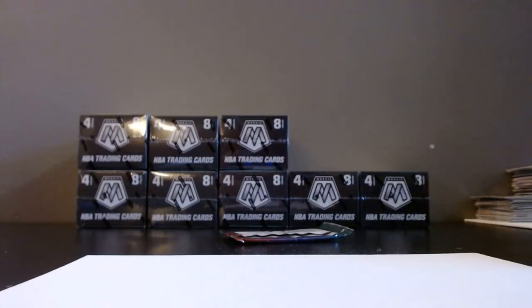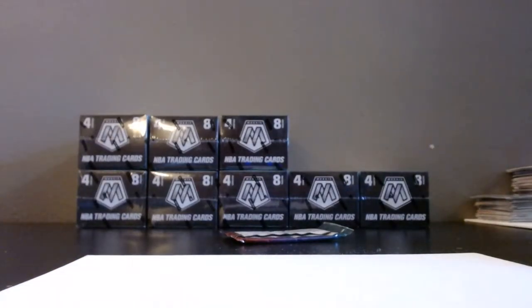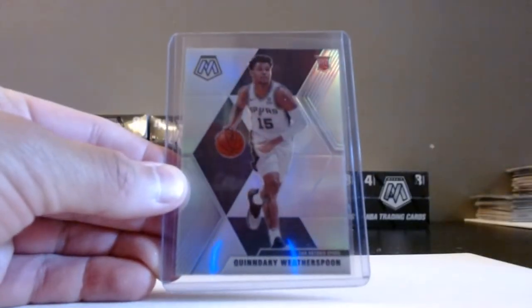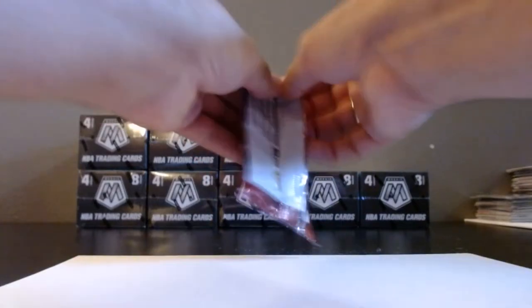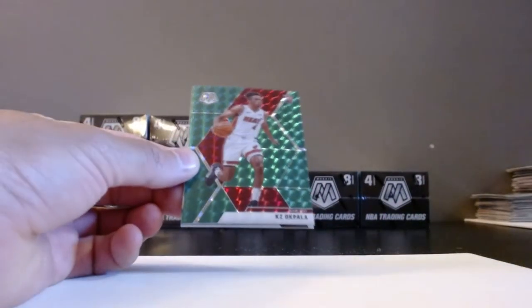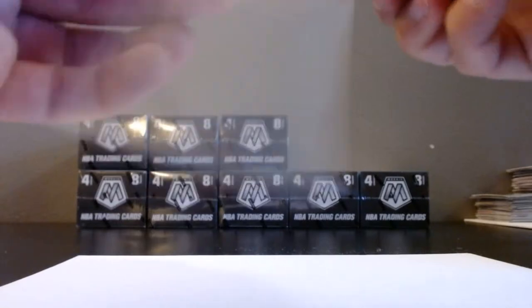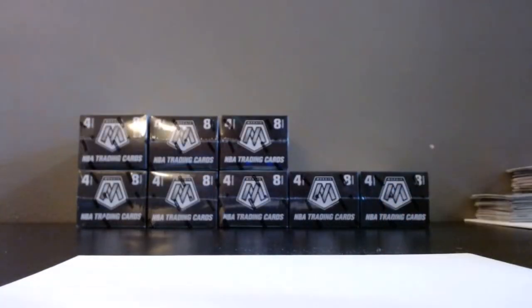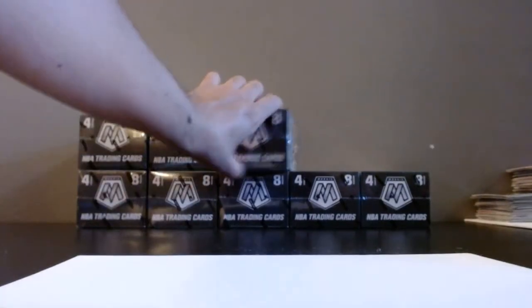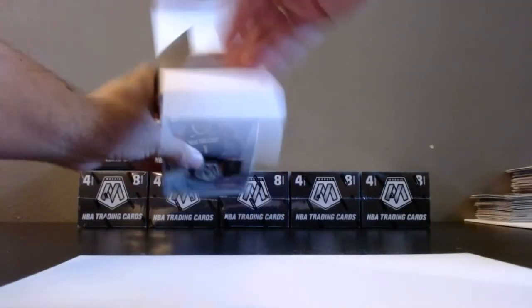Let me sleeve these bad boys up real quick. And the silvers look nice. There you go, Spurs. Nice Weatherspoon silver. Stephen Curry, Victor, and for the Heat, Okpala Green Mosaic. And we have NBA debut Nicolo for the Pelicans. Warming up, guys, right? A little better.